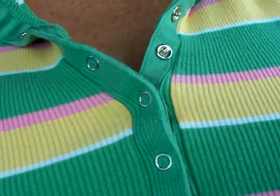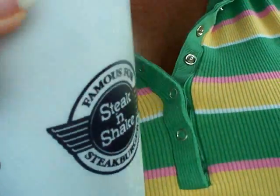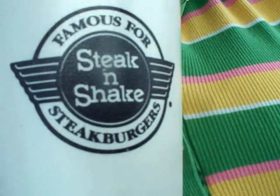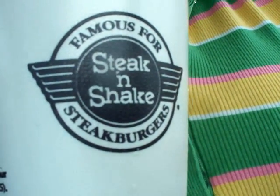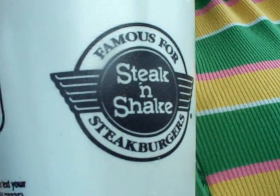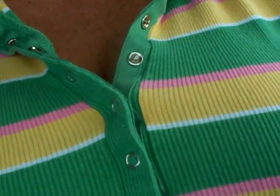But I did get my ice cream, though. And I can never finish ice cream. So I have a to-go cup. It'll probably go in the freezer, and it'll probably take me like two more times eating to eat it all. We'll see.